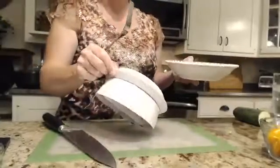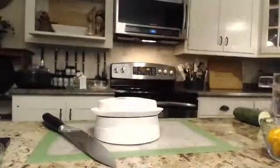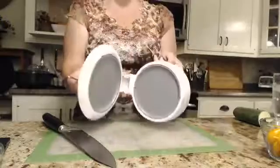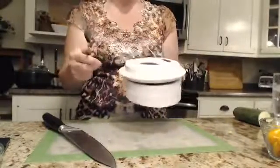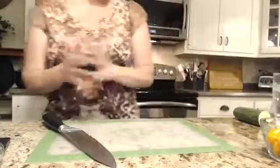Okay, and then this whole entire product, none of it comes apart. It just all goes into your dishwasher. You just open it up like this and plop it in the dishwasher. You can wash it by hand if you want to, but no need to. Okay, I'm just going to toss this over here.